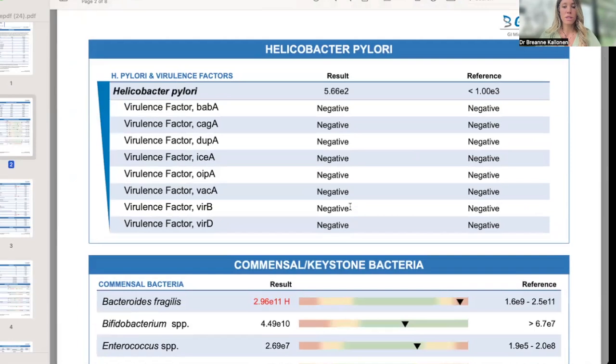I was also curious if this patient had H. pylori. H. pylori is a bacteria that lives in the stomach that can interfere with your ability to absorb nutrients and is associated with chronic iron deficiency. She does have the presence or is a carrier of H. pylori, but it's low levels. And we do know that 50% of the population can be carriers of H. pylori. It causes no problems.